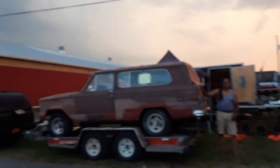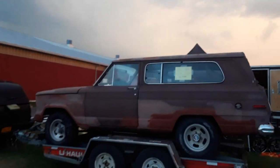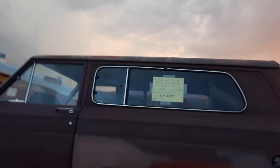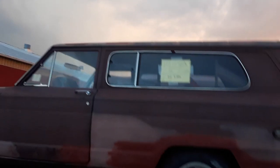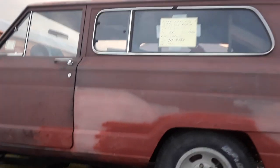So, this is also for sale. It's a Comanche, you know. A little Cherokee, that's what it is. $7,500, the best offer. Here's your number right there: 716-717-3883.